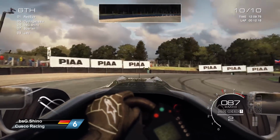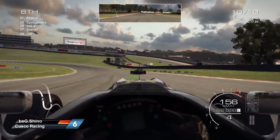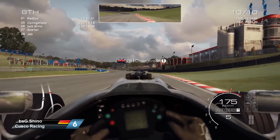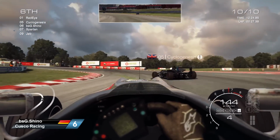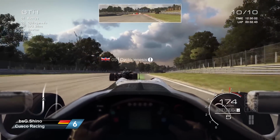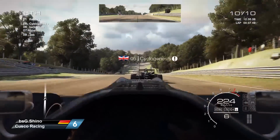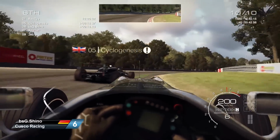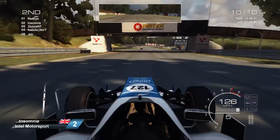Really not much time remaining for Shino here, as you can tell he's pushing so hard as he goes so deep into Druids there. Yeah, I think he just overshot his braking mark and tried to do a little bit of a V shape of that corner and just trying to pressurize Cyclogenesis into making a mistake here. It's not a bad plan. Certainly there's been plenty of mistakes in this race so far, and with more pressure than ever, Cyclogenesis is certainly going to be feeling it from behind, with Shino right up behind him. I mean, he is very close, losing a little bit of time there actually.